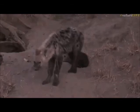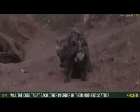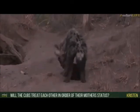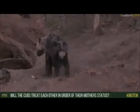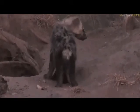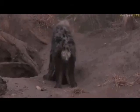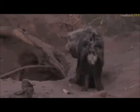So, Kristen, you're wondering if the cubs will treat each other in order of the status of their mother in the clan. Most definitely. The reason is that they get stronger if they are higher-ranking cubs from a higher-ranking female. They get first access to food, which means that they generally get bulkier and stronger and bigger, and therefore can dominate the others. That's why they will push them around, and the lower-ranking cubs get dominated early on in life, and they learn it very quickly. The other side of it is that low-ranking females will often den away from the high-ranking females. They'll use a separate den site, have their young ones away to stop the bullying by the cubs from the higher-ranking females.